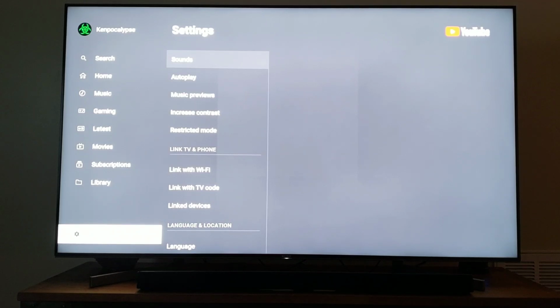Now, the TCL, beautiful TV. The 625 I'm talking about, 65-inch TCL 625. It's a beautiful TV. Great sound, believe it or not. Bad motion, it kills it. Has a wonderful operating system, the Roku operating system. It's great.